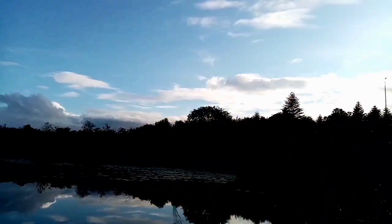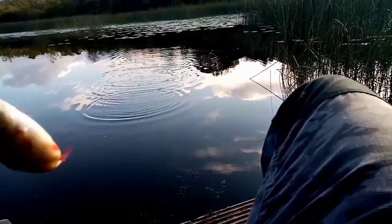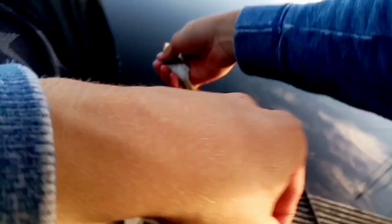Small fish at me. I have him. No, he's not. Roach. Oh no, rudd. Alright, there we go. Nice little rudd. Got some casting. Oh, I'll bite. I'm on. Nope. Tiny.